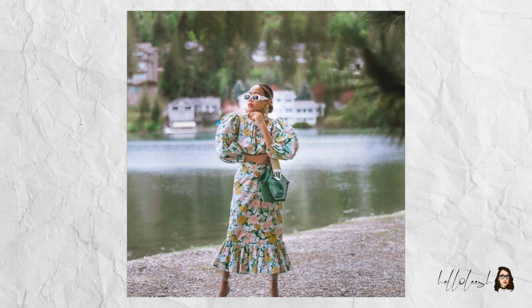And lastly, let's try something completely different. So we've been talking about the trick of the eye, adding volume to areas that may be larger or smaller than we would want them to be. Why not do the same around the shoulders, which is exactly what this model has done.